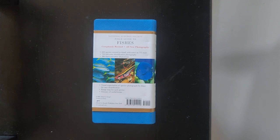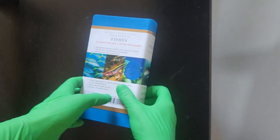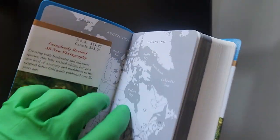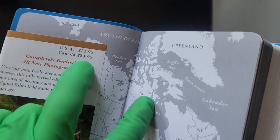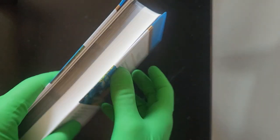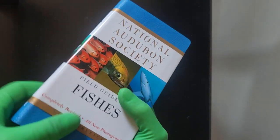This is the average party of Richard, which he can find through his family throwing a party for him in Idaho. So as we take this piece up, we're going to look at it from the inside. We even get the price. United States, $24.95, Canadian, $33.95. This is a very expensive piece, okay?